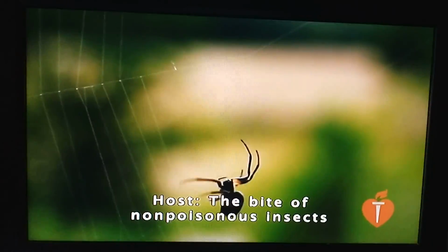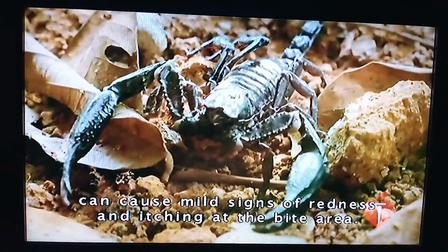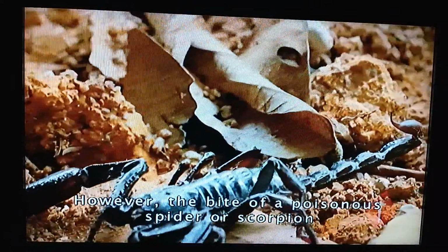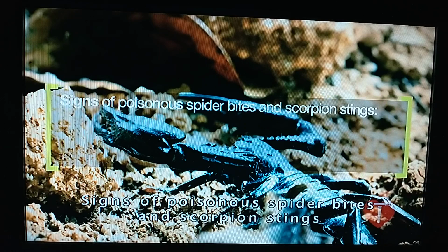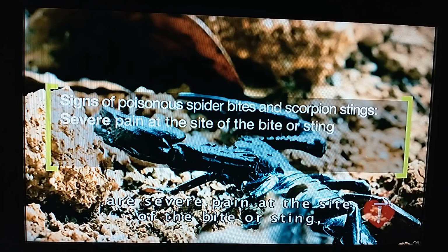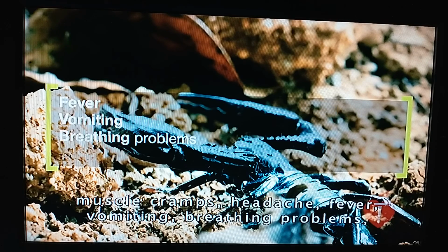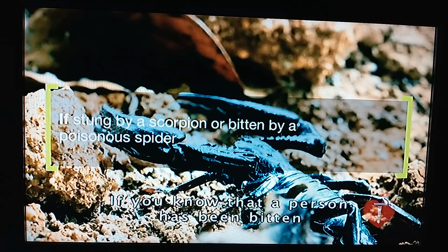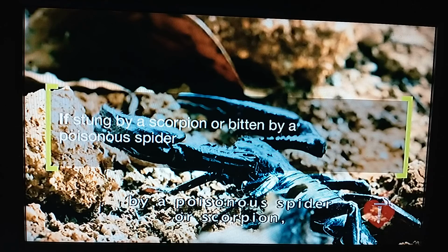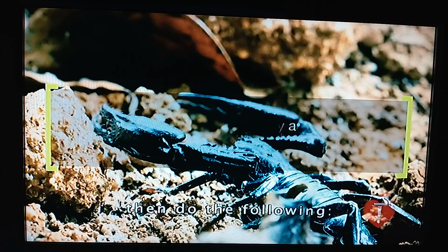The bite of non-poisonous insects can cause mild signs of redness and itching at the bite area. However, the bite of a poisonous spider or scorpion can cause a person to become ill. Signs of poisonous spider bites and scorpion stings are severe pain at the site of the bite or sting, muscle cramps, headache, fever, vomiting, breathing problems, seizures, or lack of response. If you know that a person has been bitten by a poisonous spider or scorpion or has any of these signs after such a bite, then do the following.